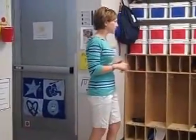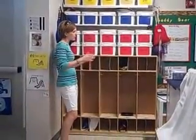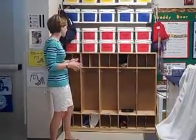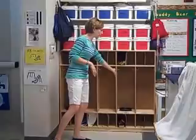And we actually, as you can see, we saved some space by putting cardboard up here. We used to have a whole extra set of mailboxes and we just needed space. Doesn't look pretty, but it is very functional, so the kids each have their own box, and then they put their coats and backpacks here.